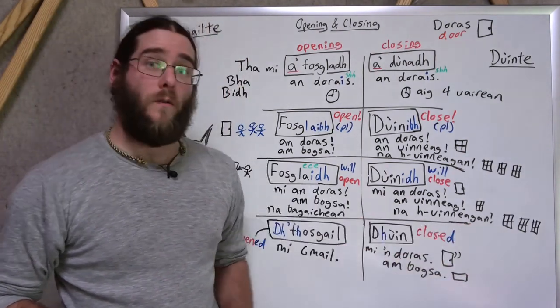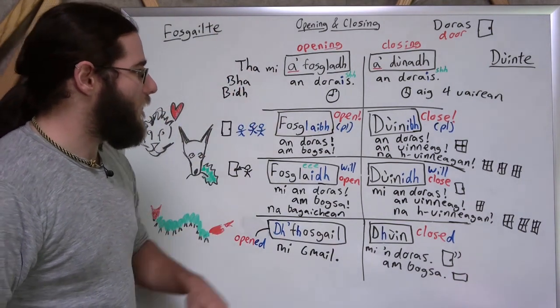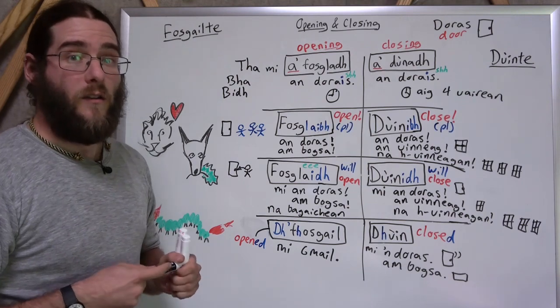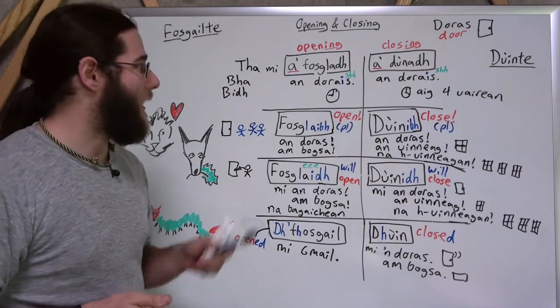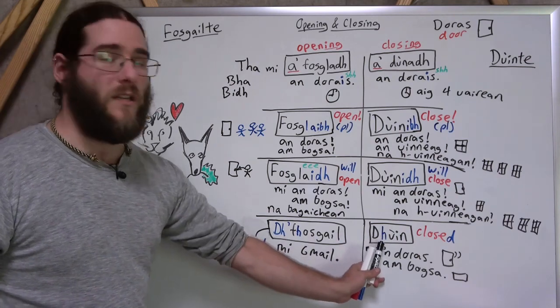I closed the windows. There we are. Okay, so looking at our four different kinds of these words, what we're actually doing here is seeing the pattern for regular verbs in Gaelic. So almost every verb in Gaelic will do something similar to this. Depending on the first letter, we might have DH to start it, or maybe just an H.